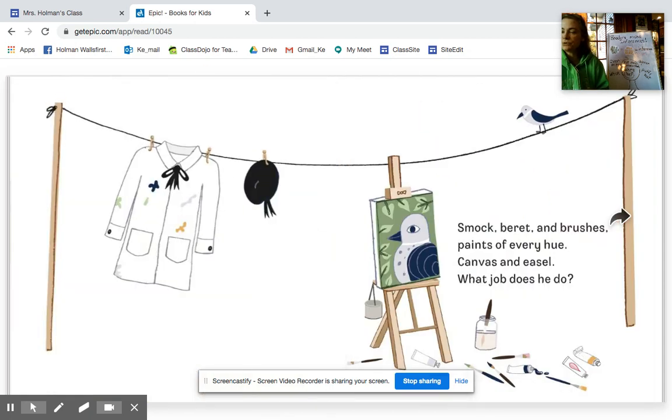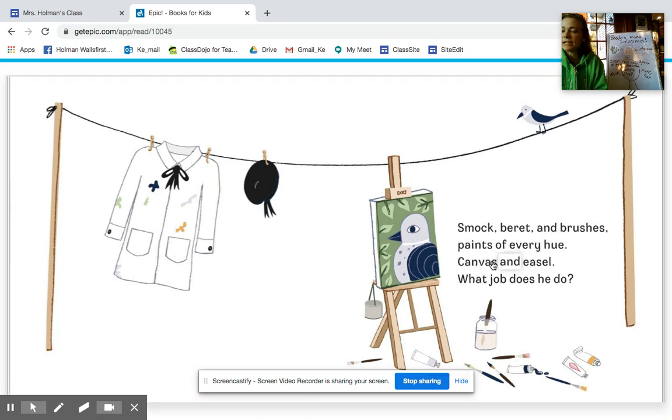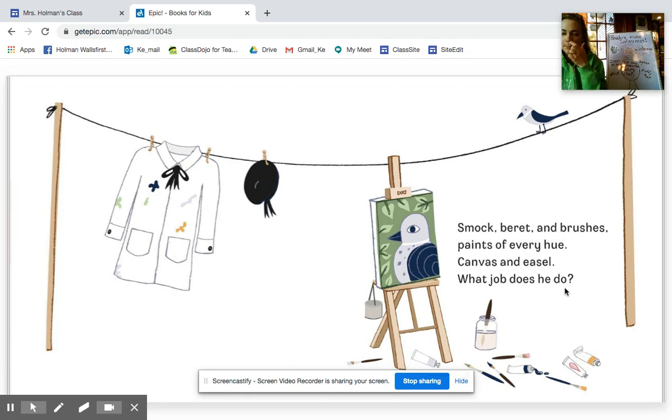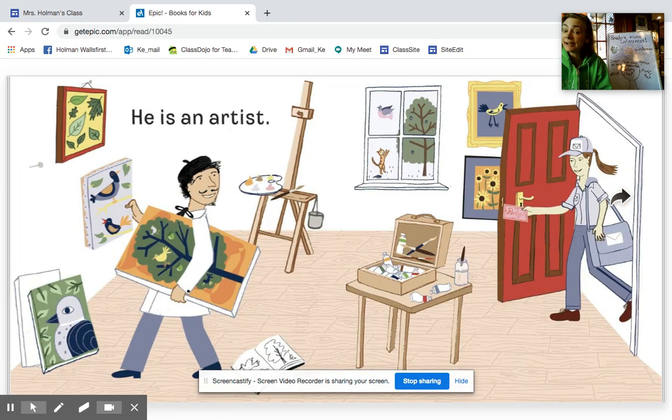All right, we'll do one more. Mrs. Holman won't draw it out, but we'll think about it. A smock, beret, and brushes, paints of every hue, canvas and easel. What job does he do? All right, I'm going to give you some time. What does this person do? Using those reading clues and your thinking clues, this person is an artist. Did you come up with artist? Kiss your brain if you did.